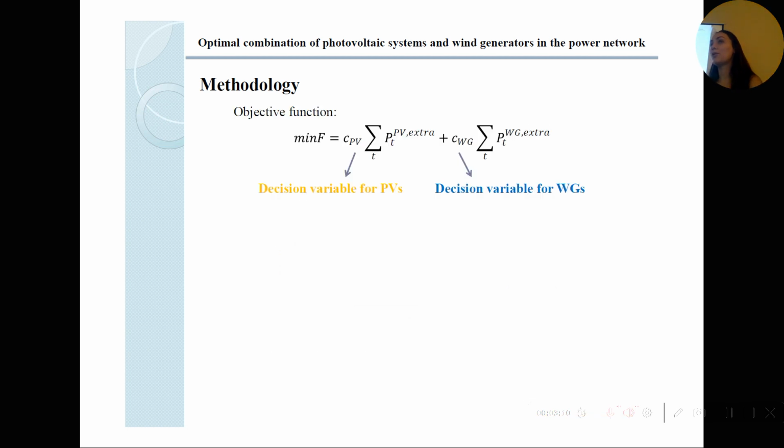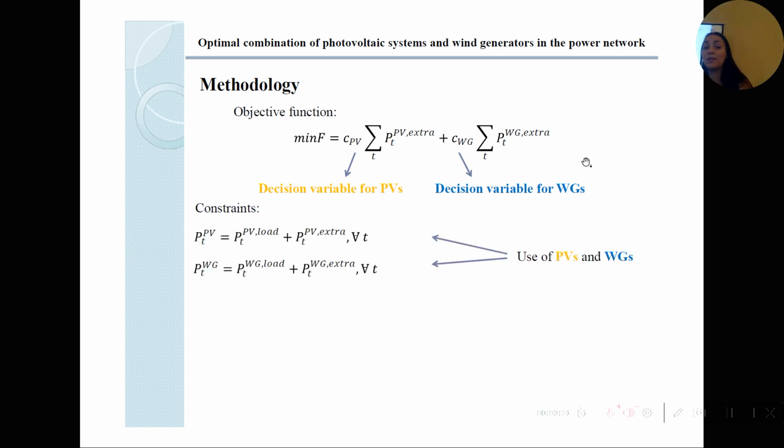Of course, the optimizer has its own objective function. In this case, the objective function is the minimization of the surplus production by the photovoltaics and the wind generators. So you have the decision variables. The first one is the size of the photovoltaic systems, and the second one is the size of the wind generators. And the objective function is subjected to constraints.